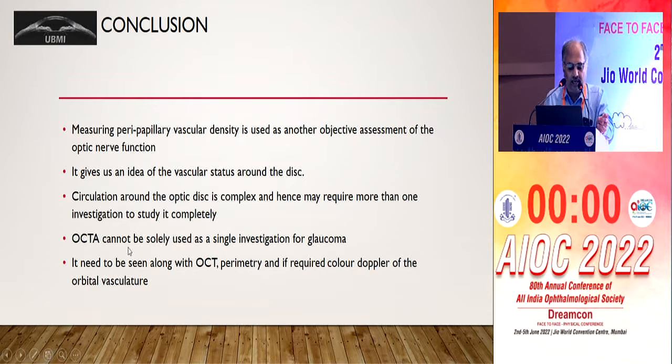So OCT-A cannot be used solely as a single investigation. It has to be used in combination. So we are now adding OCT, perimetry, OCT-A, and color Doppler to the system. Thank you very much.